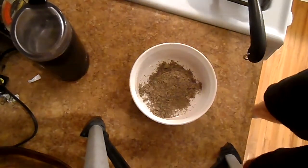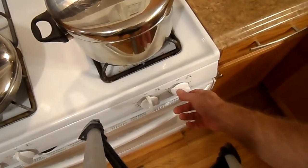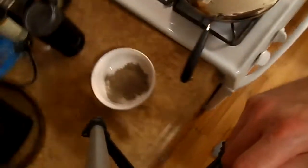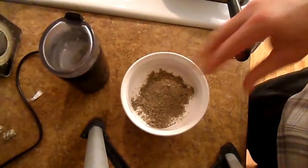Okay, I'm going to guess that that's been about 2 minutes with the rice, so let's go ahead and turn the heat on the rice down a bit. Not all the way to low, but I want to reduce that boil down to a simmer. Okay, so next step is flax seeds.